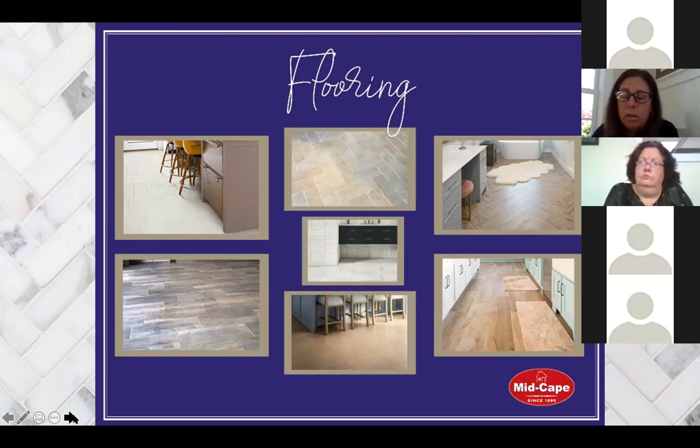Now, I know that a lot of the flooring tiles are elongated now. People are going more for that larger tile, rectangular look. Is it easier for a tile installer, or is it a little bit more difficult because of the leveling of the floor?